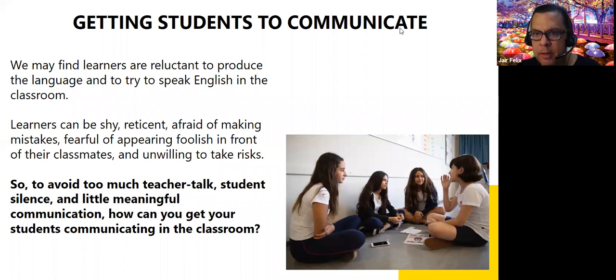Based on your experience, what are the things that you typically do in order to get your students communicating? We've done the listening, we've done the reading, they've received input, we've done the grammar bit, we've done the vocab bit. It is now time for them to start producing the language. How do you typically set up those activities? What is it that you do in order to get your students communicating in the classroom?